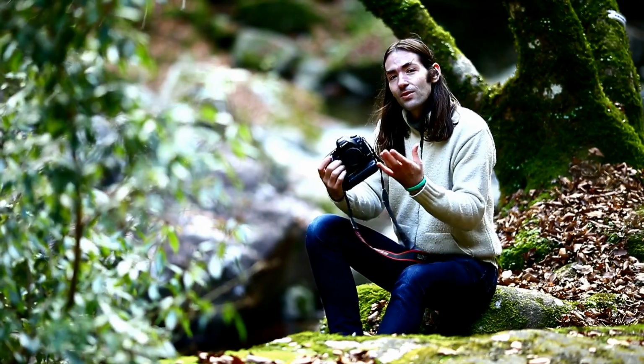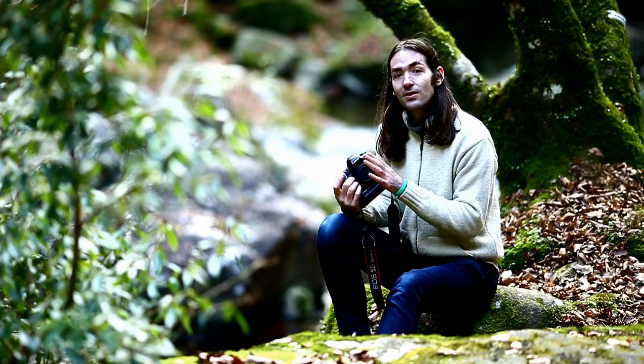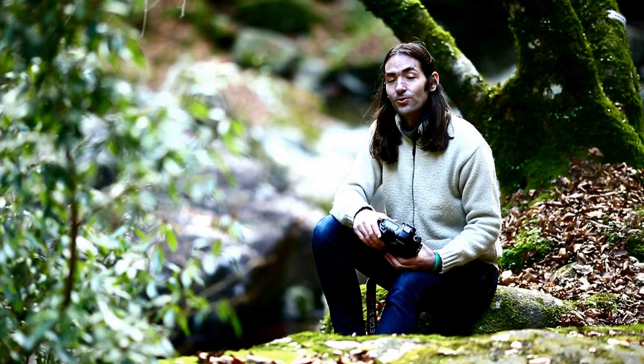And the reason why I like bokeh for portrait photography is because I want to keep the eyes of the viewers on my subject. My subject is the most important thing in the picture when shooting portrait photography.